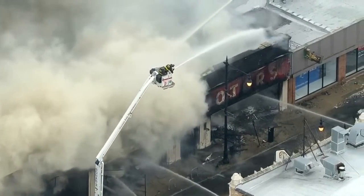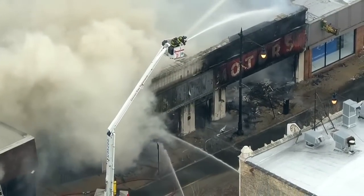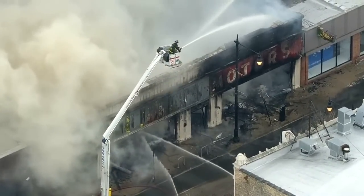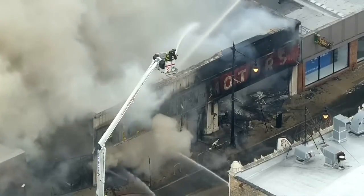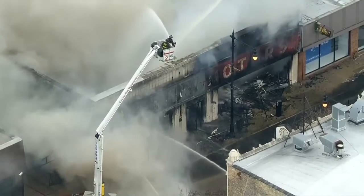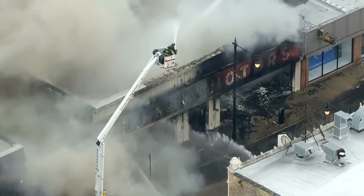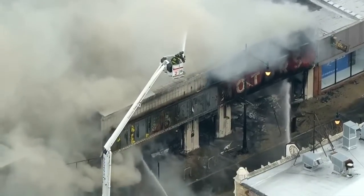So a good stout firewall. You can see a big difference between the building that burned. Look at all the sooting, the charring, the destruction there. And then just to the right, that building looks fairly pristine. The front windows are not clouded over. There doesn't seem to be any humidity. In the upper right corner there, you can see that building looks pretty doggone good. So we've got a good firewall between there.